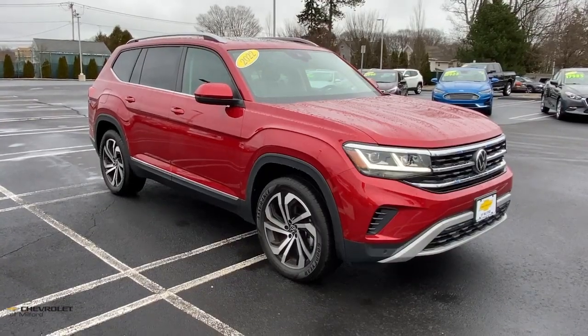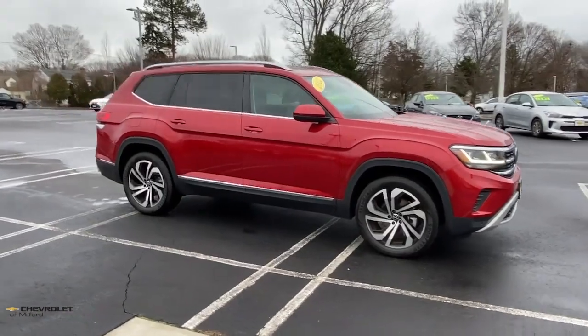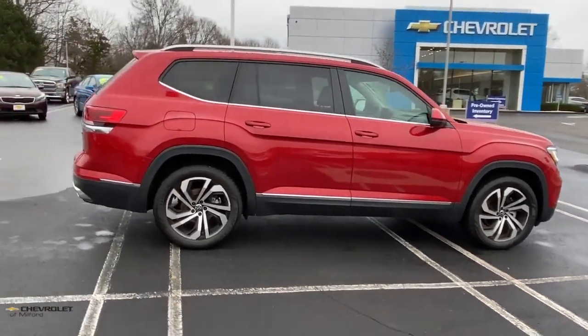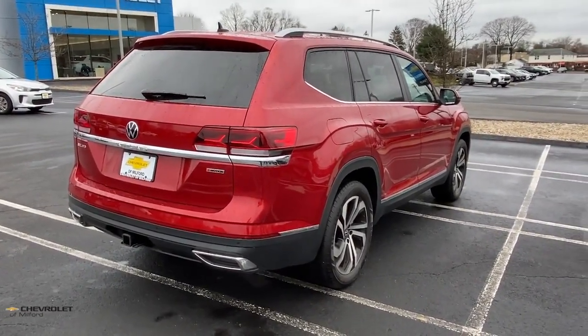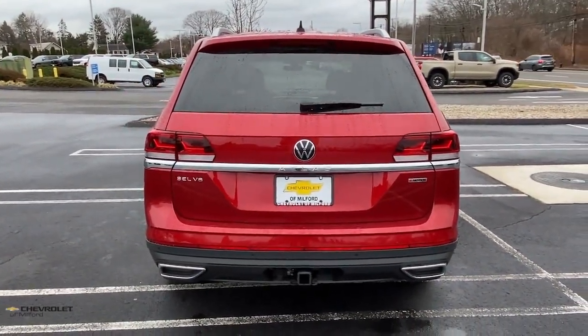Here is a wonderful 2022 Volkswagen Atlas. With less than 10,000 miles on the odometer, this vehicle stands out from the rest. Explore your world with confidence in this solid, tech-savvy Atlas. It leverages advanced safety and connectivity tech to keep you secure and entertained, while its spacious, comfortable cabin lets you relax and enjoy the ride.